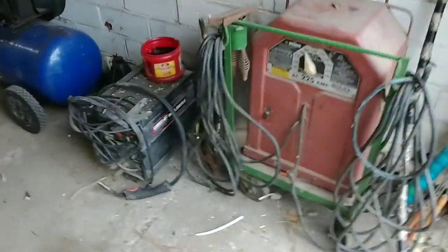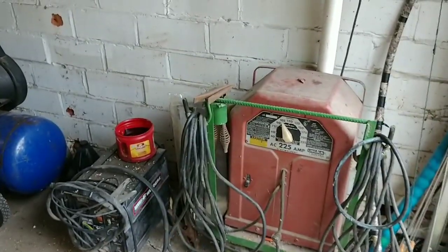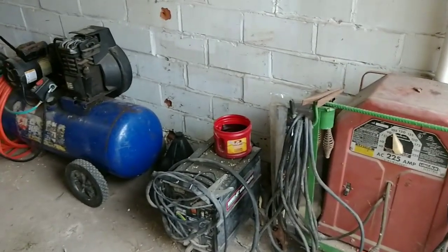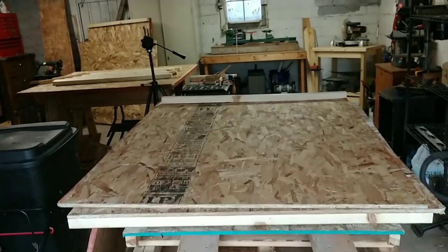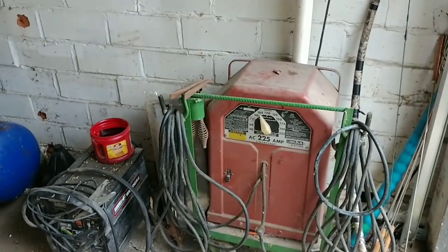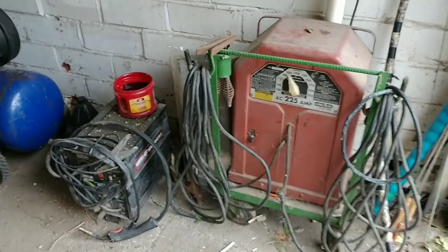But right now I currently still got the welders here. I do need to create an actual welding station where I could actually weld on, because I don't think it'd be good to have hot metal and welding on these wooden surfaces. So that is something I'm gonna have to look at, getting an adequate welder. So if I'm just welding on a small project, I would have an area and a way to do it safely.